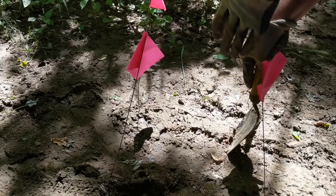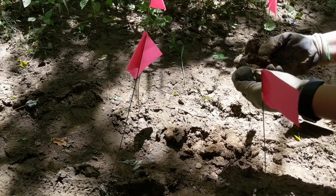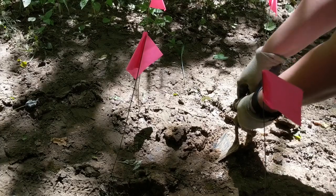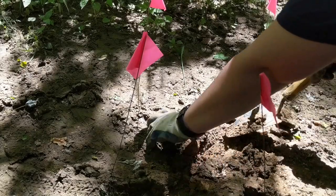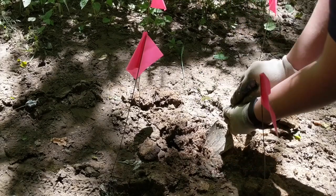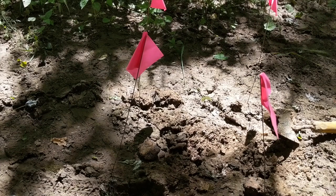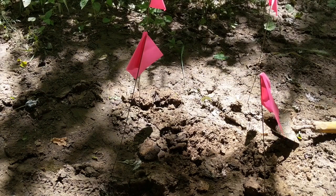Can make a guess beforehand. Pull apart some of those clumps of dirt because they like to hide in there. I found my first one. I'm going to be careful not to hurt it. Ooh, it was actually 2, maybe even 3. And I'll set those aside for later.